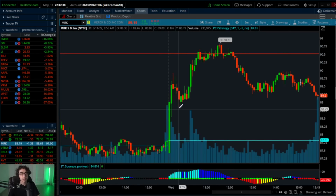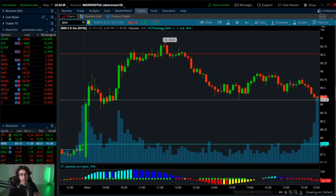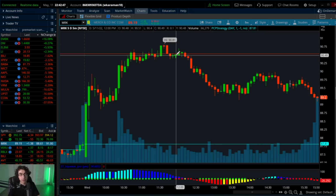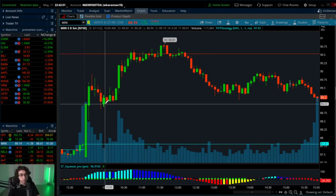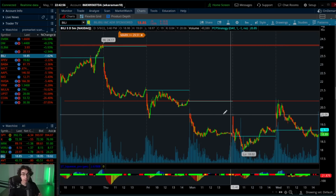And then in terms of price targets, if you look at the 5-minute chart, the overall support zone was at $89. And if $89 cracks, it falls off a cliff. So that's how you get your overall price targets. Just this move from 90.50, where we were buying the puts, to $89, those puts went up nearly 100%. And then Billy was a phenomenal play.